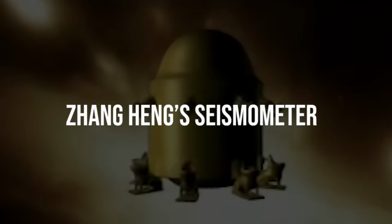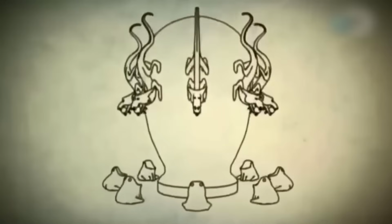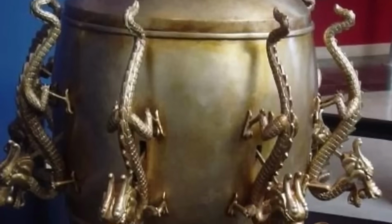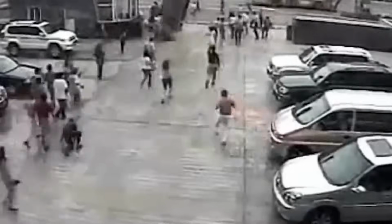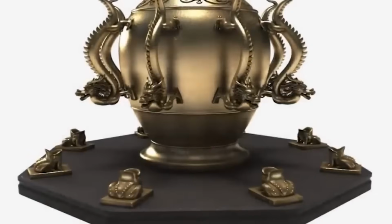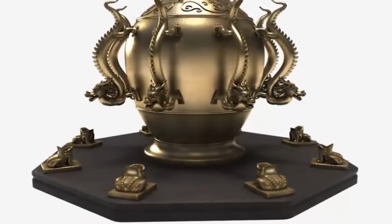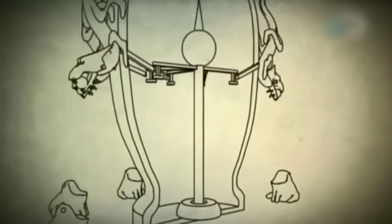Zhang Heng's seismometer. In ancient times, earthquakes were often seen as divine punishment, but Zhang Heng, a brilliant Chinese inventor of the 2nd century AD, saw things differently. He created the first ever seismoscope, a device so advanced it's hard to believe it's nearly 2,000 years old. Shaped like a bronze jar, the seismoscope was adorned with 8 dragons, each holding a ball in its mouth. Below each dragon, a toad waited patiently.